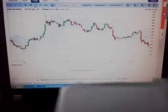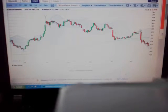Ladies and gentlemen, a little analysis of the silver chart. The silver, well, 1 year chart, only the last 6 months in the 1 year chart we can see here.